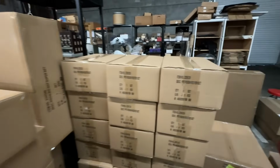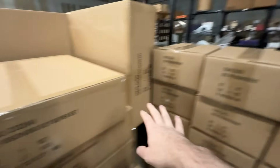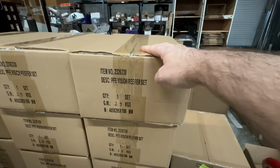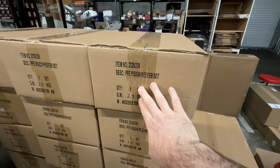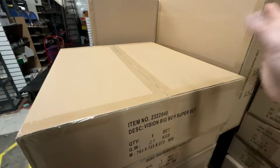Oh, and right here, these are the Vision reefers if you ordered any of those to go with your super set. I did not order these. I've had a few people ask about them. I did not order these because I've already got plenty of Vision Line reefers in my collection. Not to mention this has a few as well, so I'm good to go.